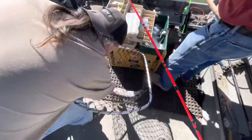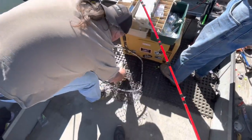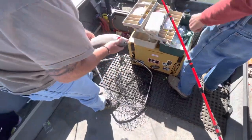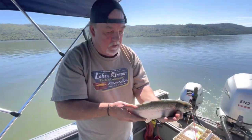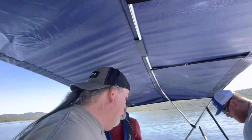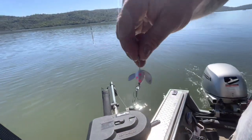Nice hook release. What depth was that one at? 12. Well, awesome. I think we're on the other one too. Nice fish. All right. Good job. What'd you catch? What did we catch that on? Oh, spin glow. You make these, huh? Yep.